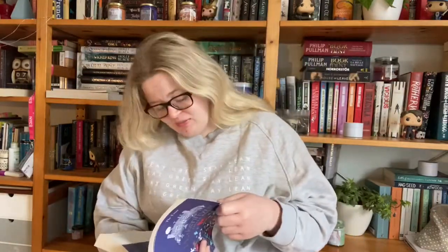I have started Wakenhyrst by Michelle Paver. I'm 89 pages in, and something about it I just don't like. I think it's the writing style. It just feels very simplistic and quite clunky, and I really just don't like that. I don't know if I can explain it.